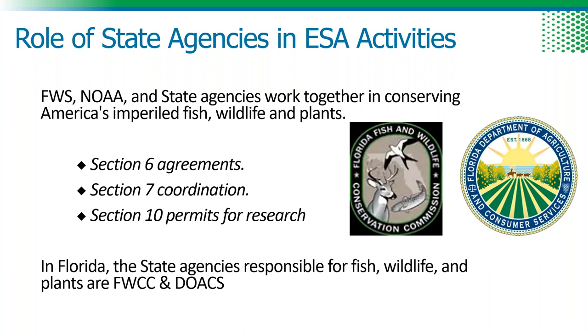State resource agencies often conduct research on listed species or critical habitat that occurs in their state. And Zaki talked about this also. So in order to do research, whether you're a state agency or a university or anybody else, you have to get what's called a Section 10 permit to do the research. That allows you to capture animals and tag them, take tissue samples, things like that that you need to do the research. But you do need a Section 10 permit under the ESA to do that. And in Florida, the principal natural resource agencies the services coordinate with are the Florida Fish and Wildlife Conservation Commission, and that would be for animals, and also the Florida Department of Agriculture and Consumer Services, and that would be in terms of plants.